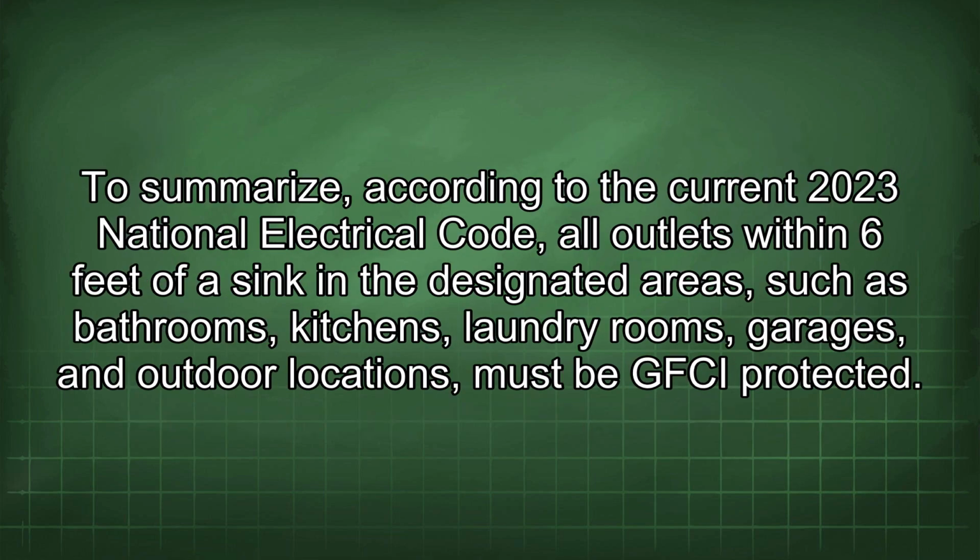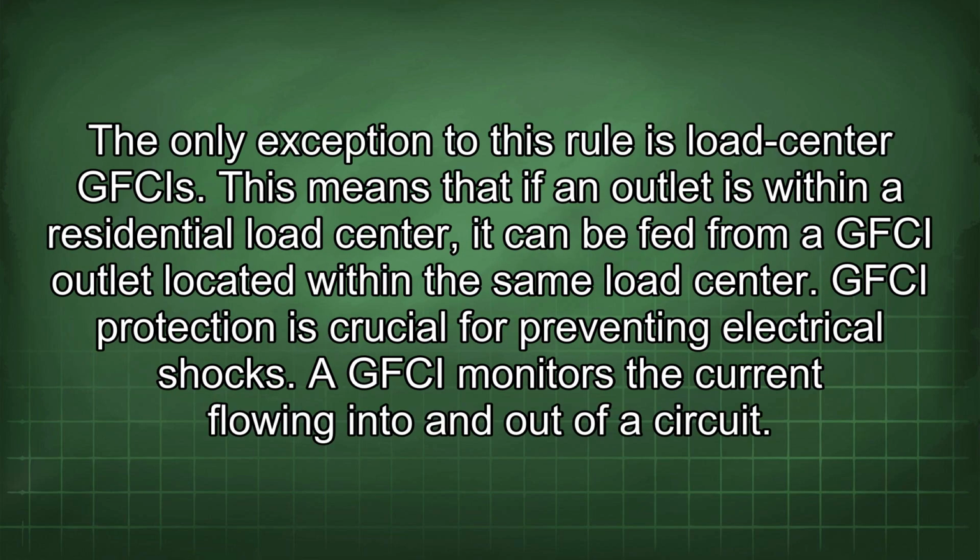To summarize, according to the current 2023 National Electrical Code, all outlets within 6 feet of a sink in the designated areas such as bathrooms, kitchens, laundry rooms, garages, and outdoor locations must be GFCI protected. The only exception to this rule is load center GFCIs. This means that if an outlet is within a residential load center, it can be fed from a GFCI outlet located within the same load center.